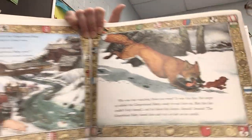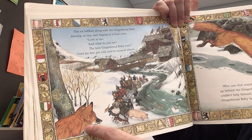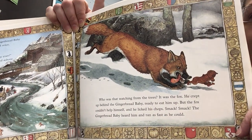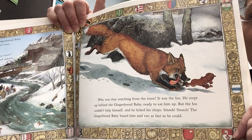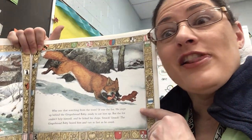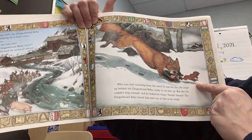But who is waiting ashore? Here's over here, and then there he is right there. What is that? Right, that's a hungry fox. He's so hungry, he's got his tongue out like this. He wants that gingerbread baby.